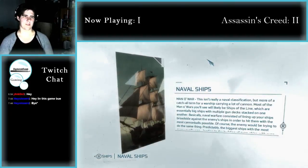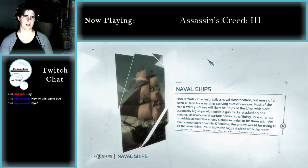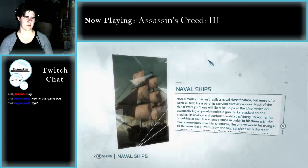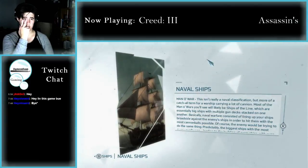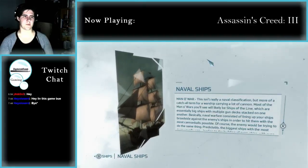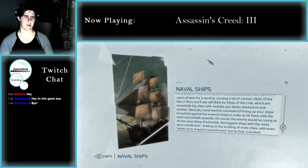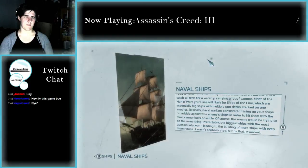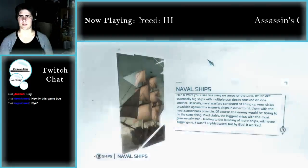Men of war. This isn't really a naval classification, but more of a catch-all term for a warship carrying a lot of cannon. Most of the men of war you'll see will likely be ships of the line, which are essentially big ships with multiple gun decks stacked one on top of another. Basically, naval warfare consists of lining up your ships broadside against the enemy ships in order to hit them with the most cannonballs possible. Of course, the enemy would be trying to do the same thing. Predictably, the biggest of the ships with the most guns usually won, leading to the building of more ships with even bigger guns. It wasn't sophisticated, but by God, it worked.